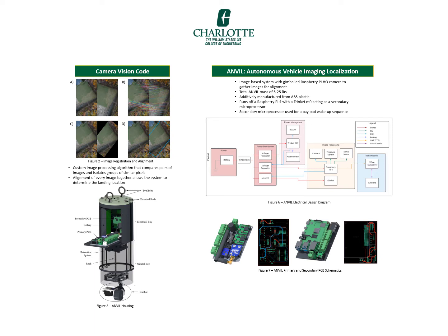This all has to be done without the use of GPS, and said grid position must be transmitted wirelessly to our ground station. The camera vision code used is a custom image processing algorithm that compares pairs of images and isolates groups of similar pixels. Each of these images is compared to one another, and it allows for the determination of the landing location.